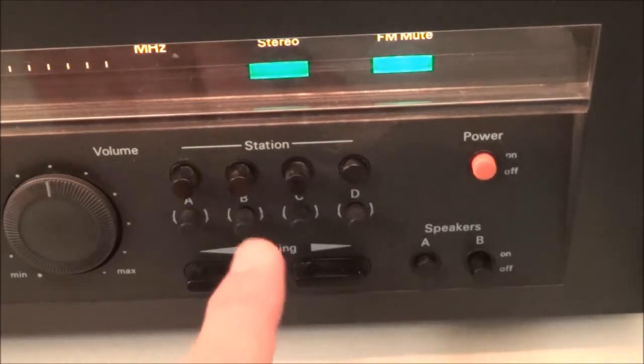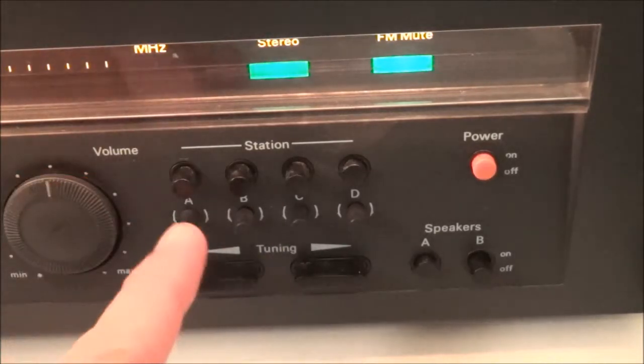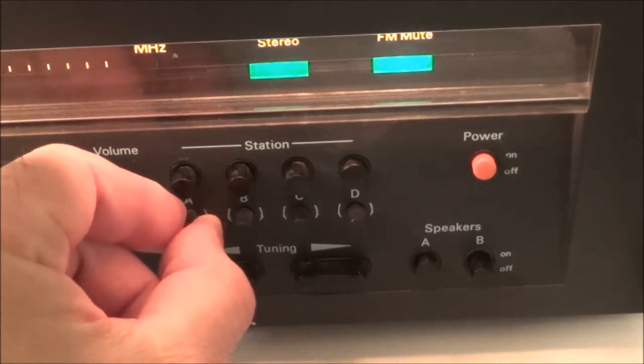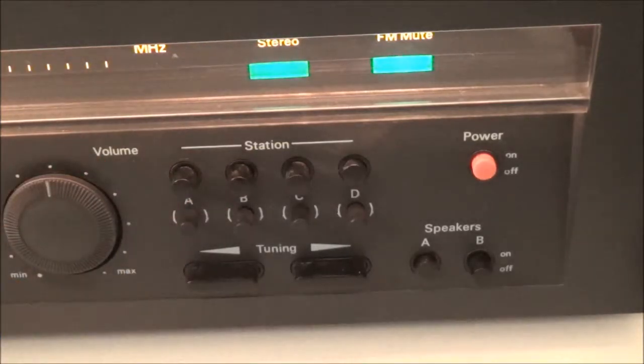So, these are basically your presets. You lock them in this way here. You turn this. And put the antenna back on.